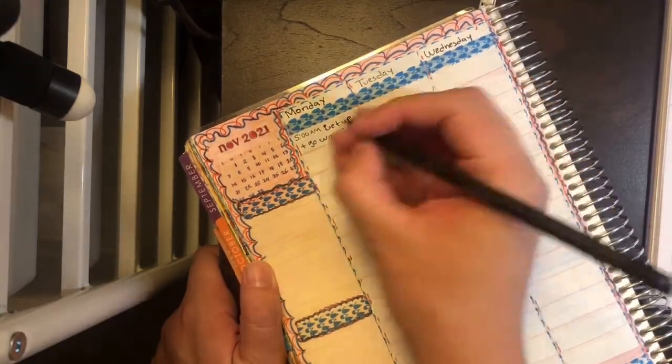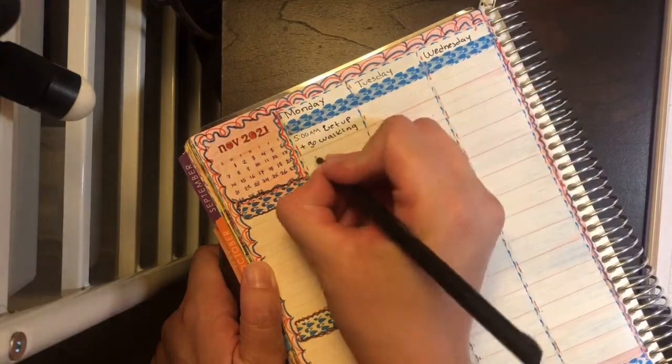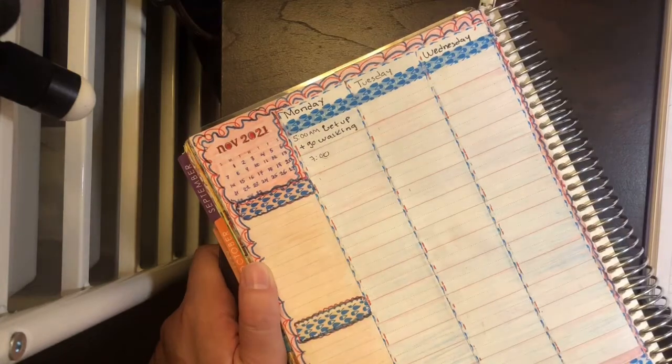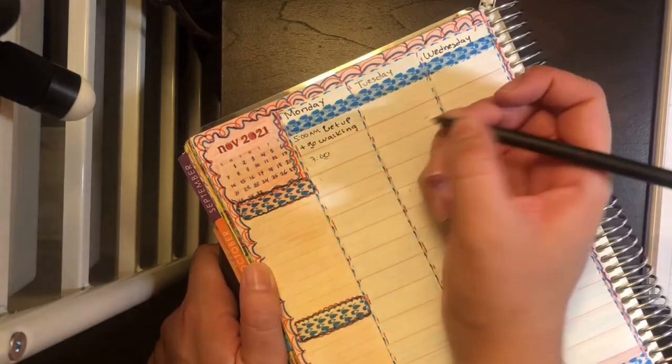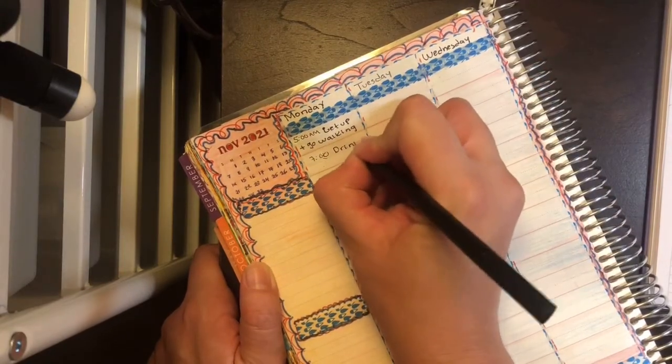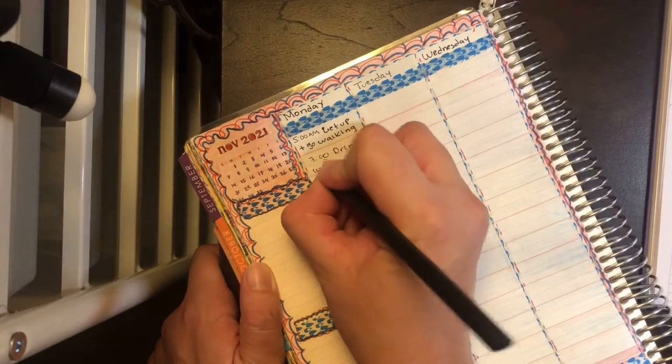Anyway, so 5 a.m. I get up, and I'm gonna put here 7 a.m. Usually we finish around that time. So 7 a.m., when I come back, I like to drink water. So we're gonna put drink water for 7 a.m.